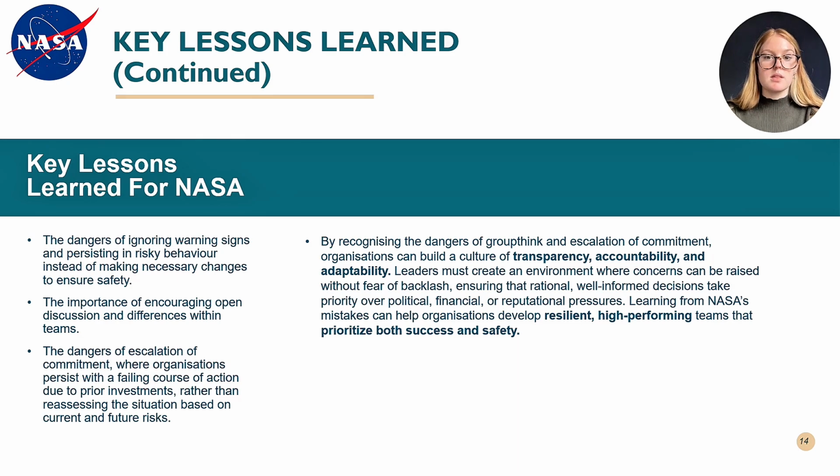Additionally, organisations must establish and uphold structured decision-making processes that prioritise evidence-based analysis over conformity. Independent reviews, diverse viewpoints, and clear checks and balances can help reduce biases and prevent avoidable errors. These disasters also illustrate the dangers of escalation of commitment, where organisations persist with a failing course of action due to prior investments rather than reassessing the situation based on current and future risks. To avoid the sunk cost fallacy, businesses must remain flexible and willing to change direction, ensuring that past resources spent do not dictate future choices.